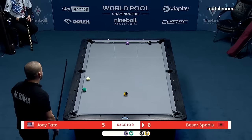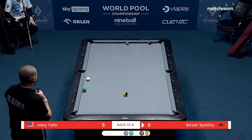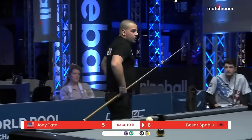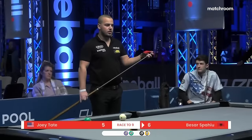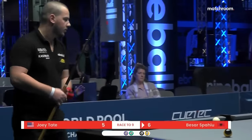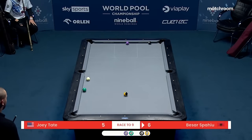There's no shot clock. There will be a shot clock from the last 16 and going forward. He can take his time. What shot do you like here? Well, I need to see the exact position. If the eight ball is not frozen, and if that five is more than half a centimeter off the rail, I would definitely consider a carom.